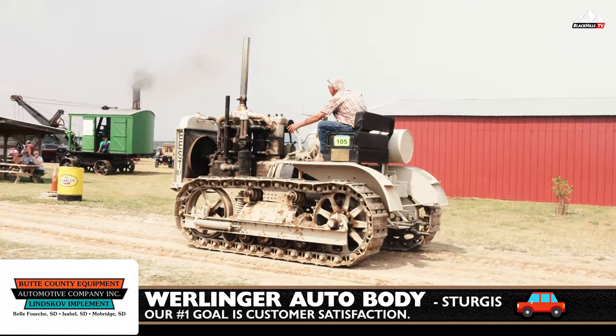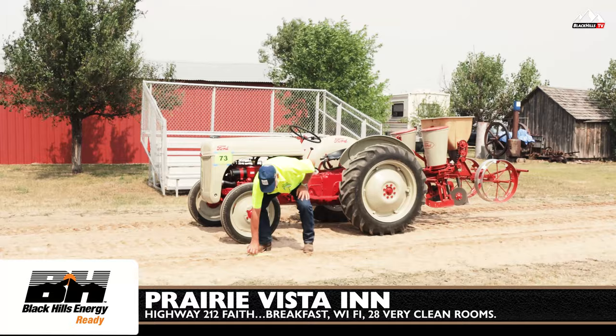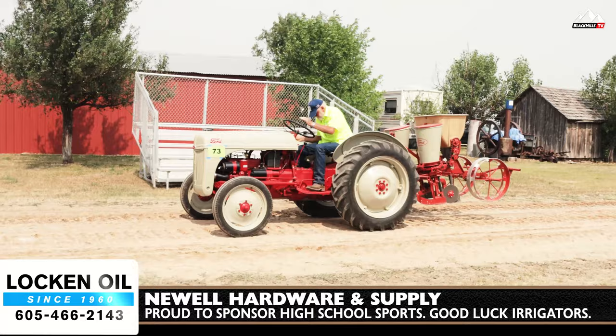Number 73, 1950 Ford Model 8N with a 309 corn planter, owned by Dave Morrison. Dave is the Western Dakota Antique Club's vice president this year.